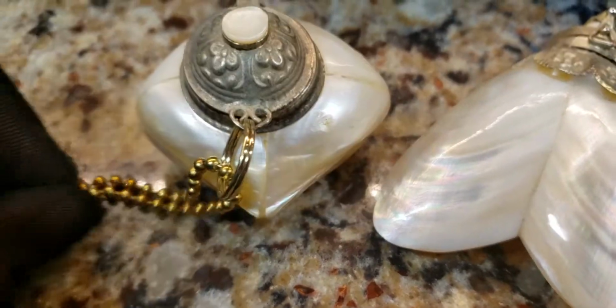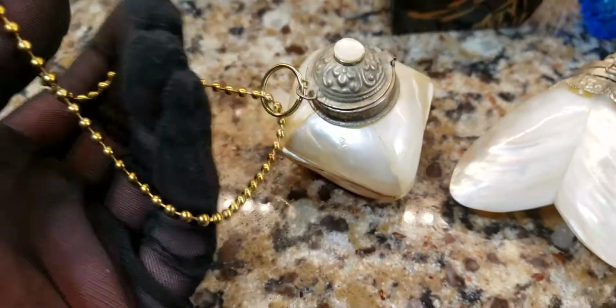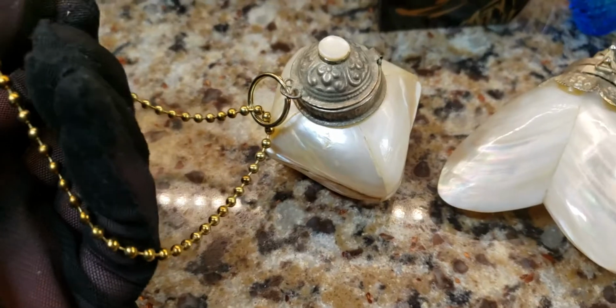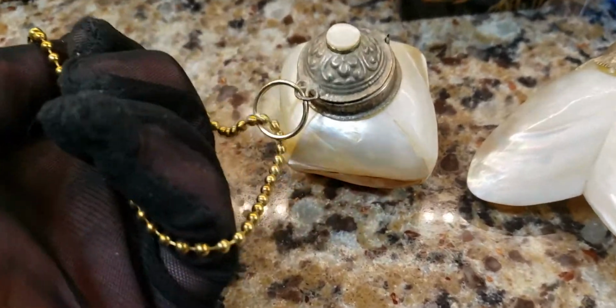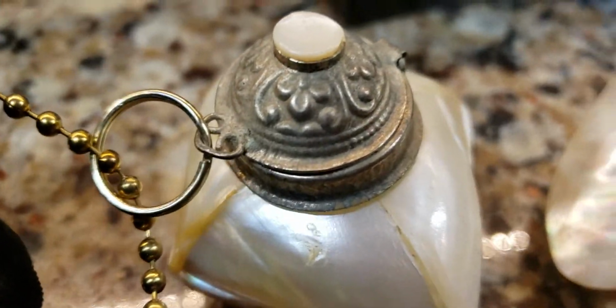Now, I know this is sort of cheesy, but it had a little loop in there, and it was supposed to have a chatelaine chain, to attach to a lady's belt. So I just added one of these little brass chains for now, and a little ring over here.